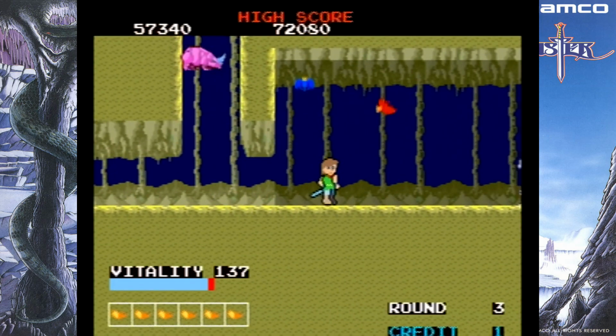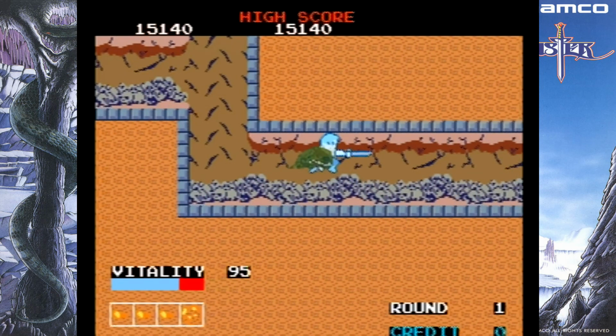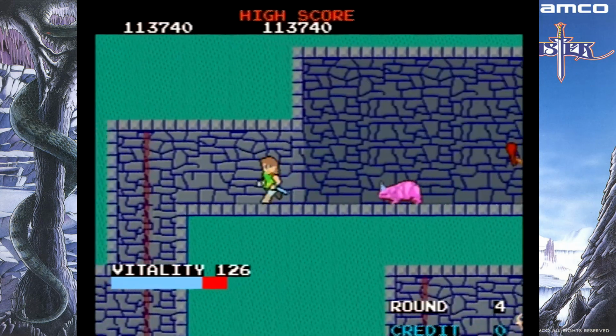You fight an assortment of creatures such as snakes, bats, will-o-wisps, golems, slugs, slime, and more. If you're idle for too long, a cave shark appears and latches onto you, draining your health, though it can be defeated. Your sword is used to swing, stab, or thrust, the last of which inflicts double damage.